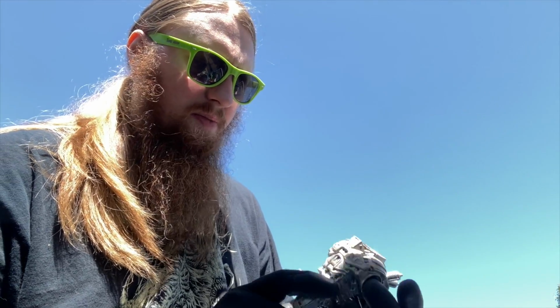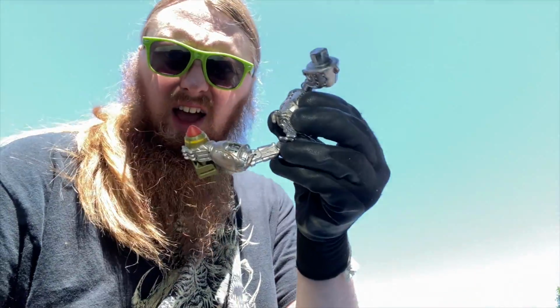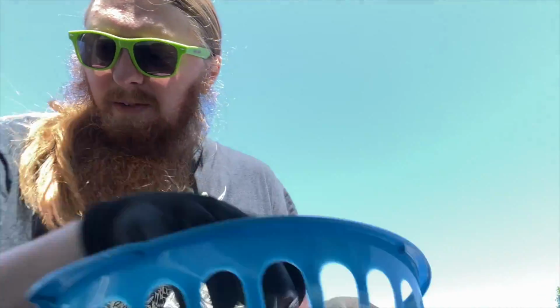And then I got what appears to be like some sort of giant Fallout droid. But it's all in pieces. And I think I got all the pieces, but I'm not sure. I'm gonna have to put that together once we get to the store.